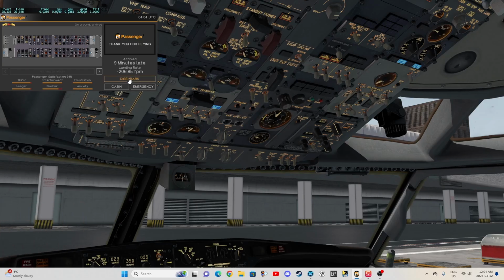Alright, so now we have to manual and cross-check. Doors landed. So now the door is now open, and you can now disembark the aircraft. Once again, thank you for flying with us.